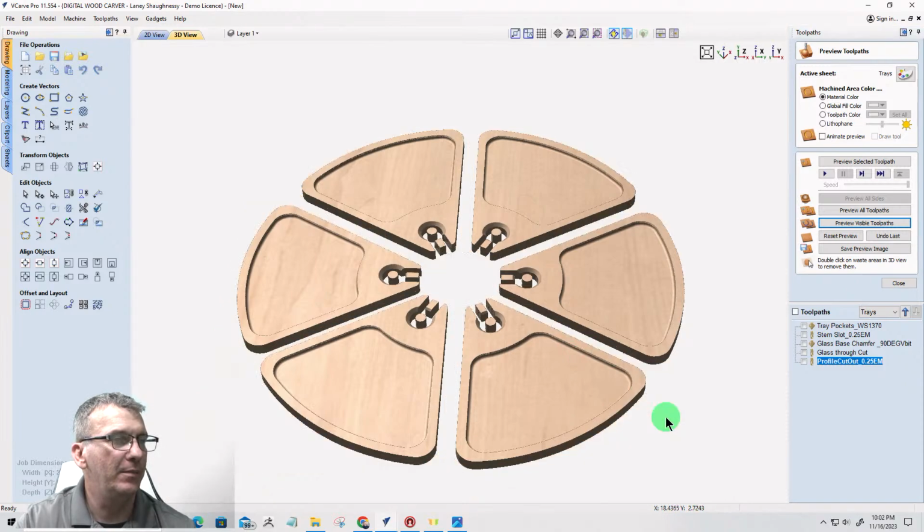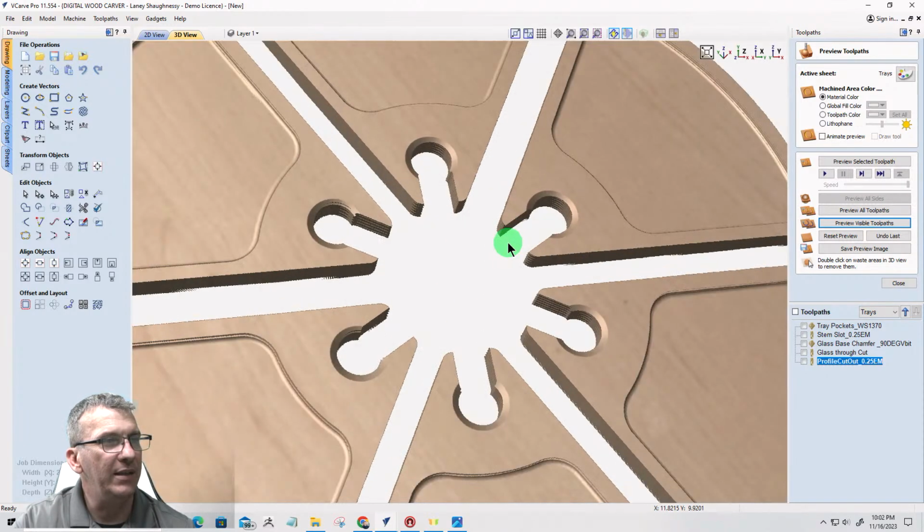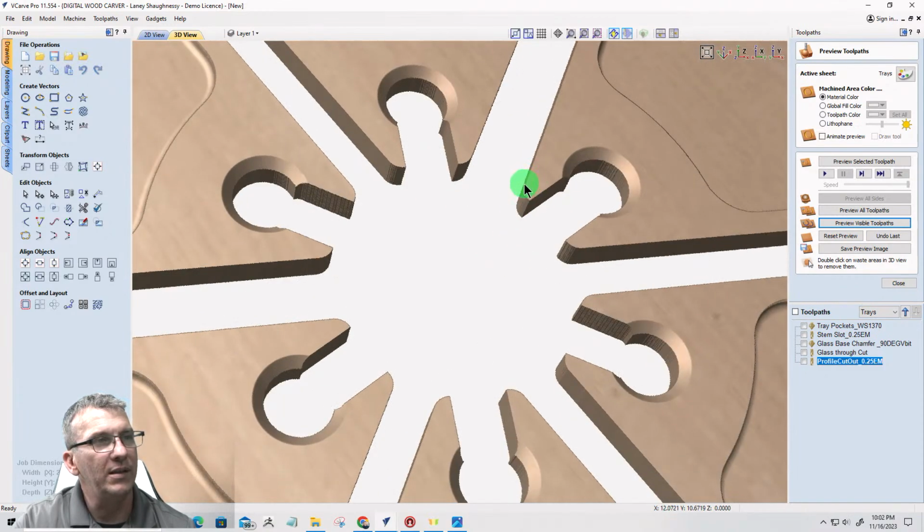All right, let's preview the visible toolpath. So as we come in here, let me get rid of some of this waste. This could be kind of a base run, but you might find that you want the stem opening a little bit shorter, a little narrower or wider. Whatever the situation may be, figure it out for your glasses and make whatever changes are possible. I want to make these vectors available to you.